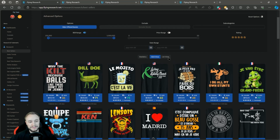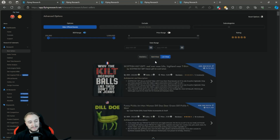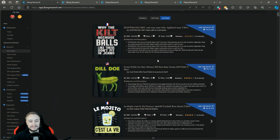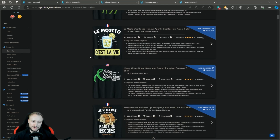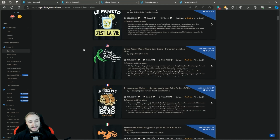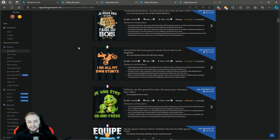Of course, you also have the list view available, where you can see more information, and this is how you can do this high volume research and write down topics and copy the ASINs, so that you don't forget. You don't have to search for a niche and then go through full research on this one keyword.